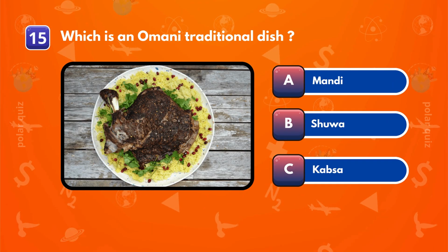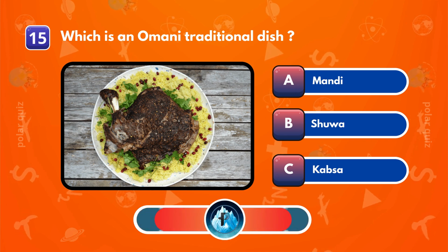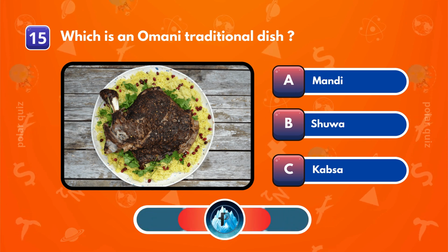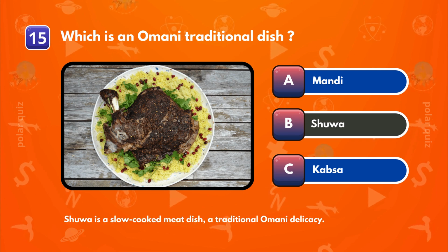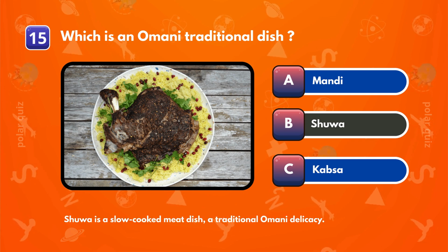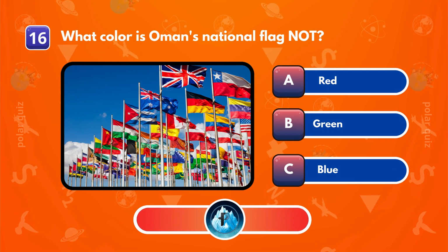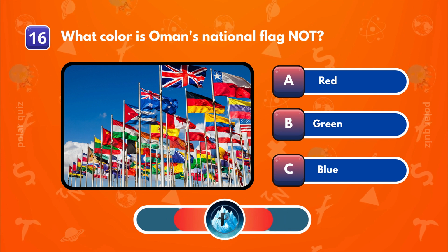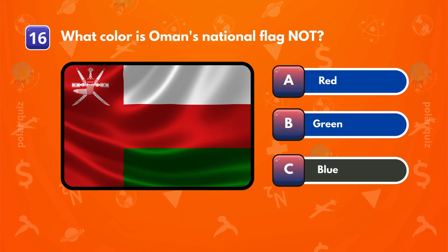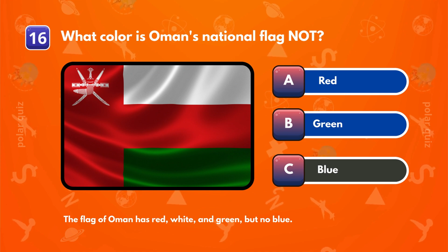Which is an Omani traditional dish? Shua. Shua is a slow-cooked meat dish, a traditional Omani delicacy. What color is Oman's national flag not? Blue. The flag of Oman has red, white, and green, but no blue.